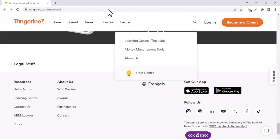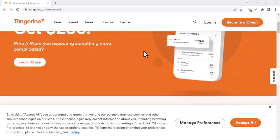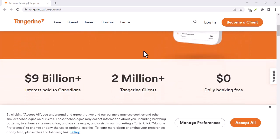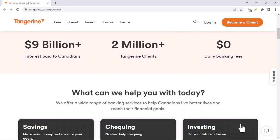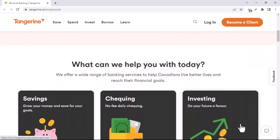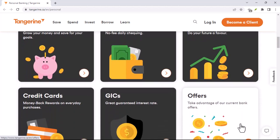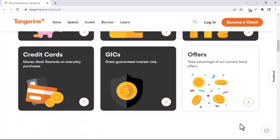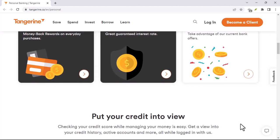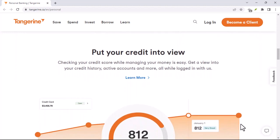Now, here's the key takeaway: while Tangerine doesn't have its own physical network of branches or ATMs, it leverages existing infrastructure and technology to create a convenient and efficient banking experience. They partner with ATM networks for cash access and prioritize a user-friendly online platform for everything else. This approach allows Tangerine to keep its overhead costs low, which translates into benefits for you, potentially lower fees and competitive interest rates.